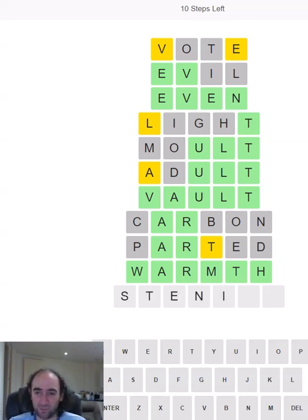Right, stencil. He invented a stencil pen, or a pneumatic stencil pen, which is basically the precursor to modern tattoo machines.